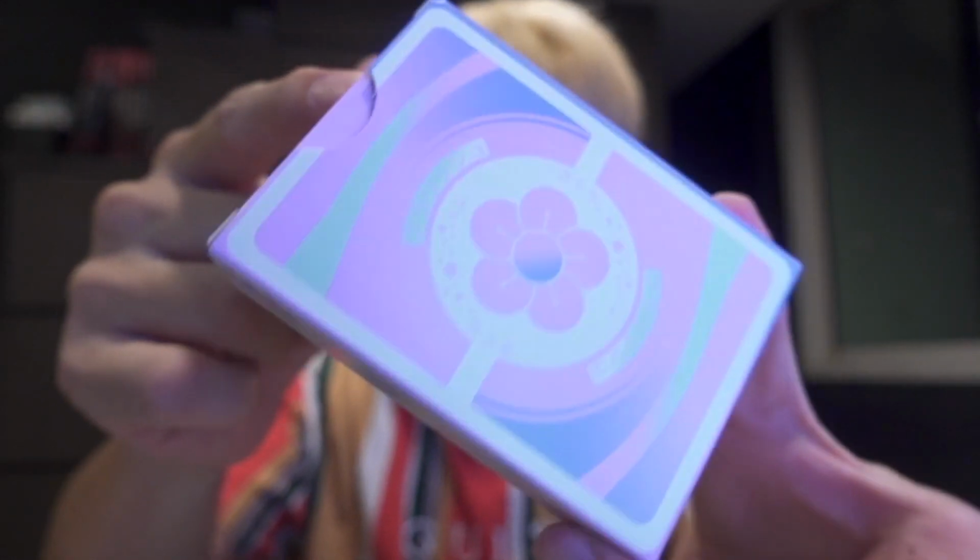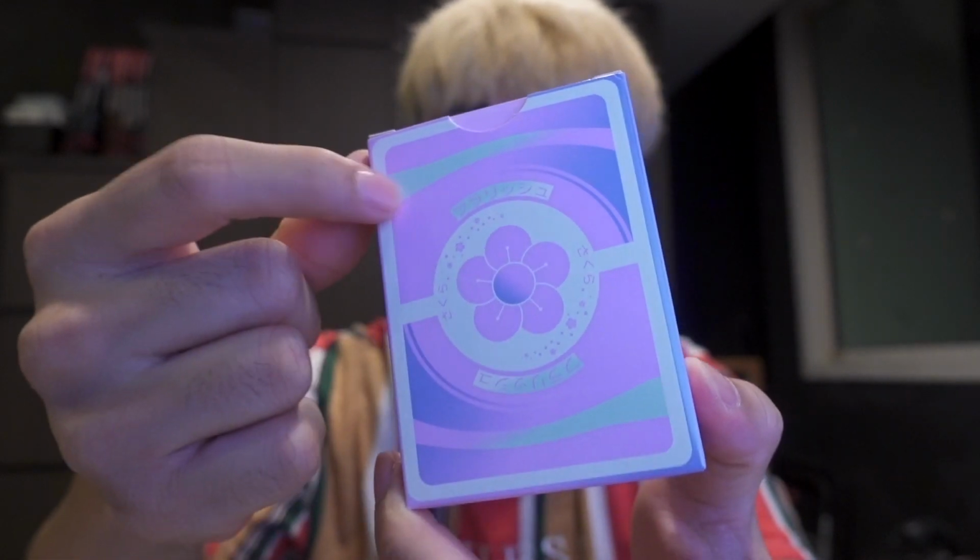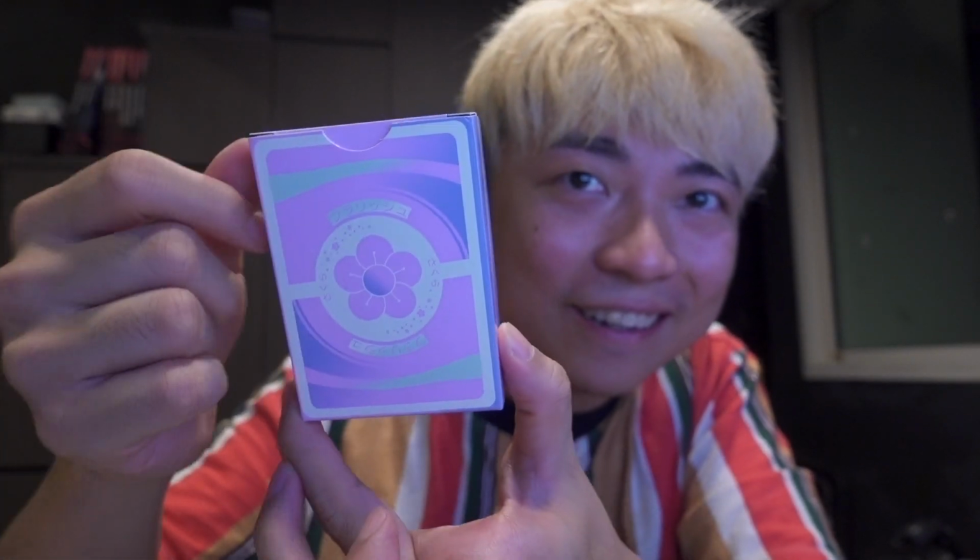So this is what the back of the box looks like. Very cool. This little teal bit right here really makes the card stand out. I really like how that looks. This color palette, color gradient thing right here, so cool.